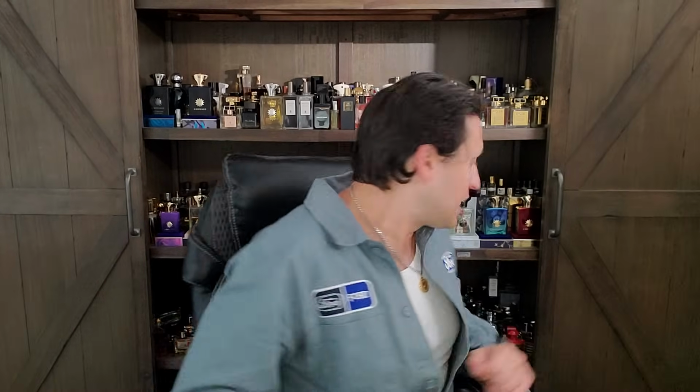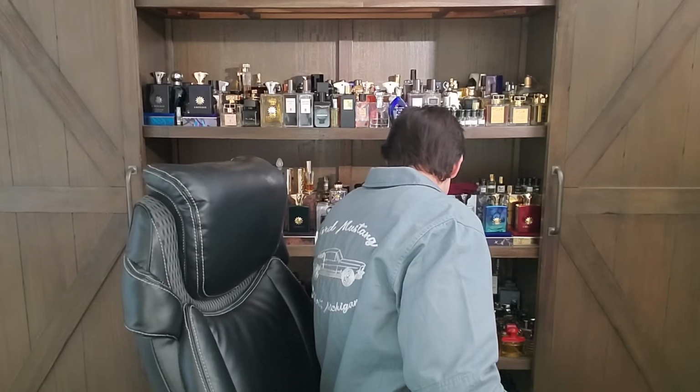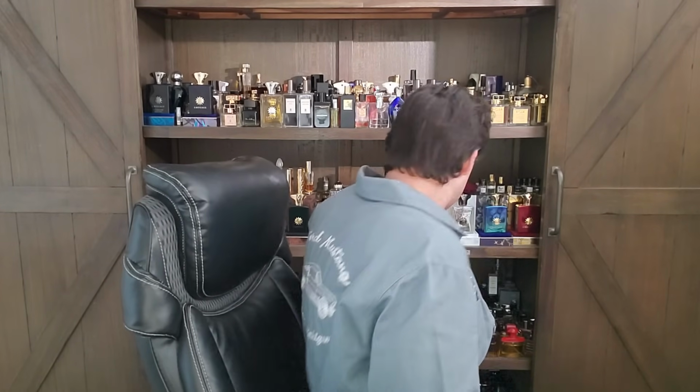Number 32 is an Andy Tower, and it is Andy Tower's La Oud. Now, this is no longer like this with the writing. Now there's a sticker that goes on the front. But La Oud is one of probably my favorite oud compositions I've discovered recently outside of the house of Ensar and Bortnikov and Areej, like this kind of a house. This is absolutely amazing with the castoreum and the sort of cistus.